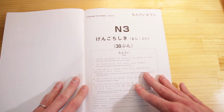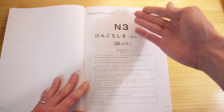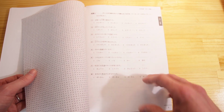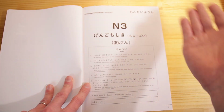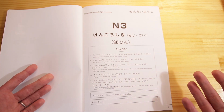So this book starts quite quickly. From page 3 we already start with the vocab section. This is the exact same page that you will get on the test. You have 30 minutes for the vocab test. I won't show too much of this book, like the inside of the questions and such. But the layout and the style of all these questions is from the real test. So this is really as close as you can get.